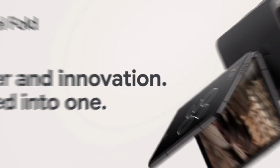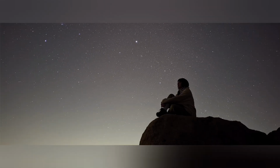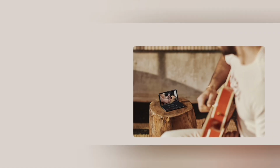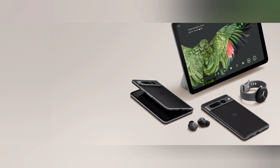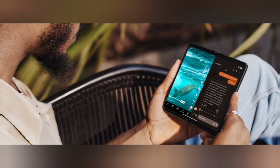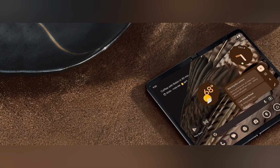When it comes to photography, the triple camera setup on the Pixel Fold seems to offer a significant edge. With a primary sensor, a telephoto lens, and an ultra-wide-angle lens, you're covered for a variety of shots. But it's not just about having more lenses, it's about the quality and versatility they bring. Google's computational photography is also a major plus, capable of producing stunning images in various conditions.